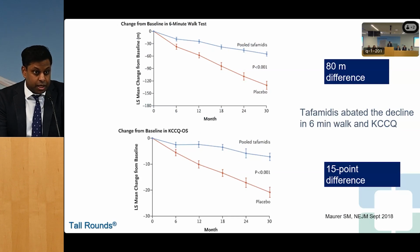It's important to note that patients didn't improve, and it's important to set those expectations when you see these patients, that there isn't necessarily an improvement in quality of life or functional capacity, but the decline that we typically see in the natural history of the disease is abated.